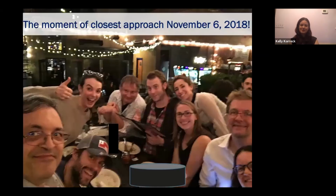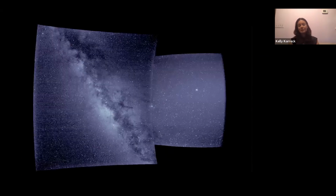This is the moment of closest approach 2019, just a picture of us. We were all out having pizza before closest approach, and before we saw this first image from the telescope. Even before we saw the image, we were happy, and once we saw this image, it was even happier. And as you note, it's not of the sun. The sun is off in this direction.